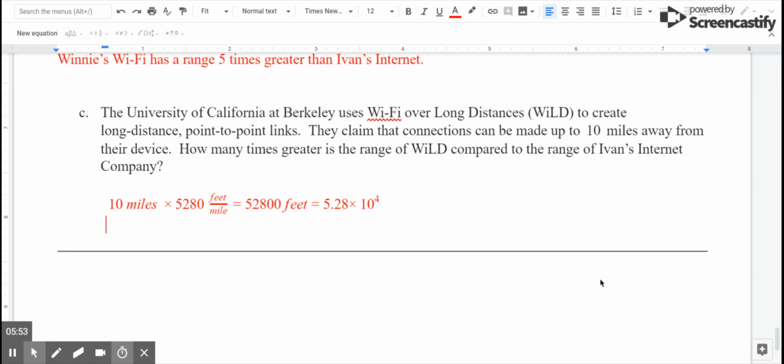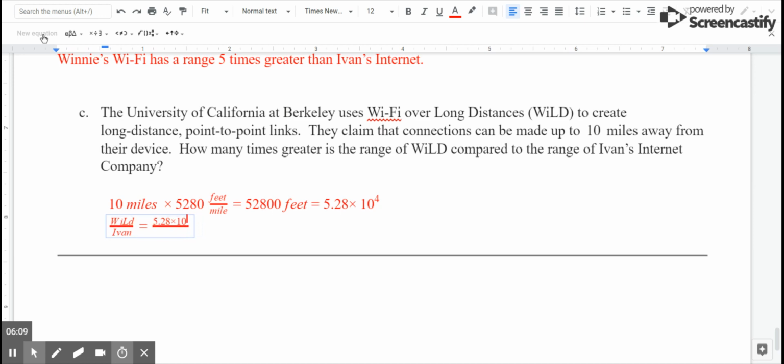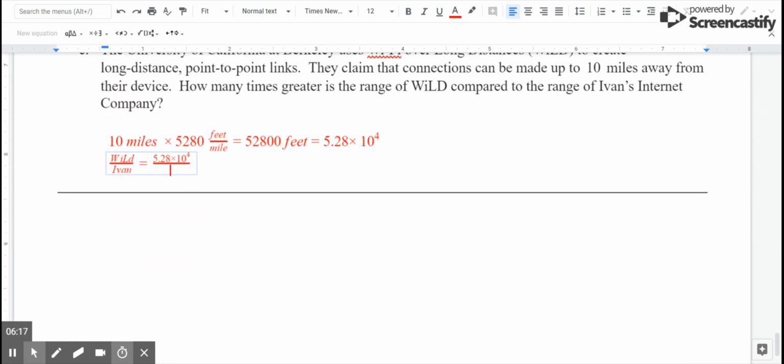So when I compare the numbers from Berkeley, what I'm doing is comparing WILD to Ivan. I know WILD's number is 5.28 times 10 to the fourth. I'm comparing it to Ivan's number, which let's just double check, was 2.64 times 10 cubed, divided by 2.64 times 10 cubed. Let's see where this takes us. 5.28 divided by 2.64 gives us 2, or 2.0. And then I'm taking 2 times 10 to the 4 minus 3, right? Because I'm taking 10 to the fourth divided by 10 cubed. So this ends up being 2.0 times 10 to the first, or in other words, 20.